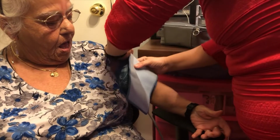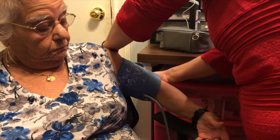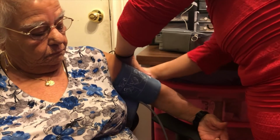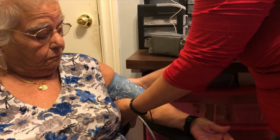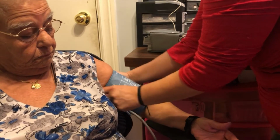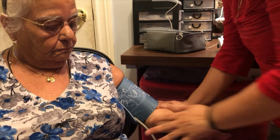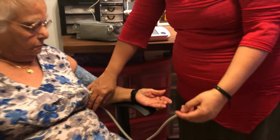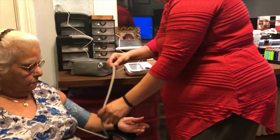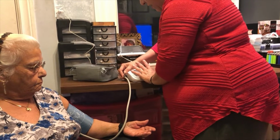Now, you bring the two parts together and then you try to put the Velcro on without bending it. So you want it to be all smooth, okay? You have the person bend their arm, palms open, and this tube is right where her chest is. So it's between her chest and her arm. So this is what you plug in to that big hole on the side.